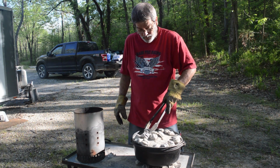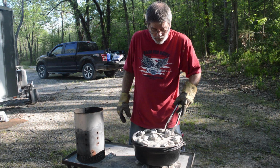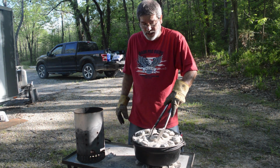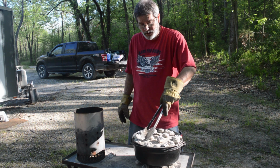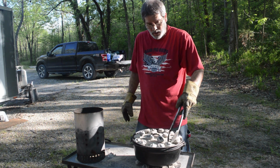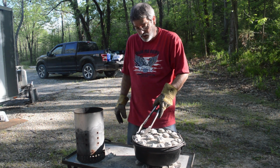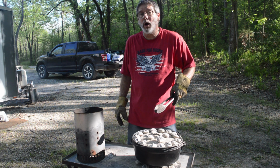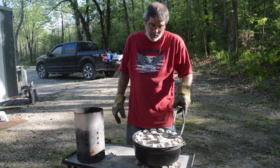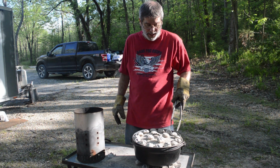Now, honey, do you think you're going to have to replenish the coals on this? My guess is, when we went traditionally in the past, yes, we will do a replenish in about 30 minutes. That'll keep our heat going for a full hour, because after about 45 minutes, you start losing quite a bit of heat, even with charcoal briquettes.